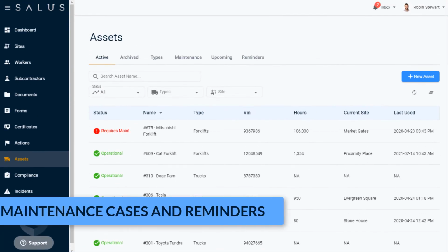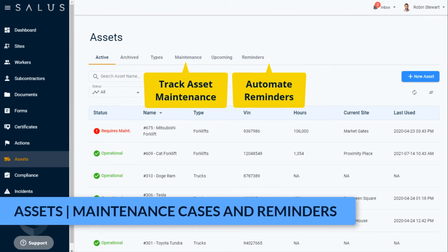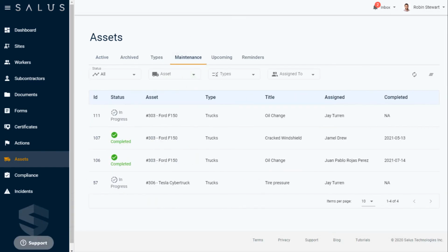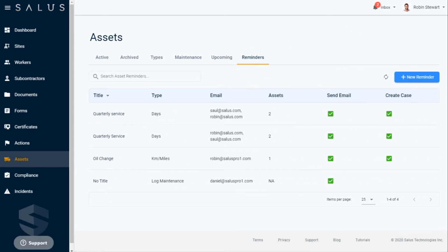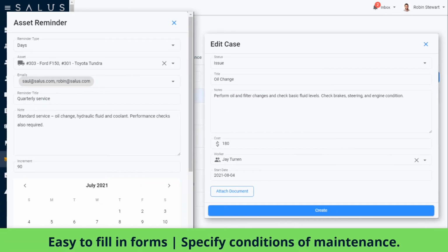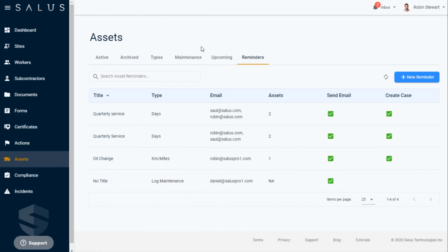And finally, new asset features allow you to track maintenance on your assets and automate reminders for regular maintenance, which simplifies the way you track different requirements for multiple assets. See at a glance what's required for each of your assets and receive scheduled, recurring reminders to keep you organized. Maintenance cases and reminders have easy-to-fill-in forms for you to specify the conditions of maintenance and keep your assets in order. By using these features, you can add and maintain a thorough history of work that's been performed for everything in your fleet.